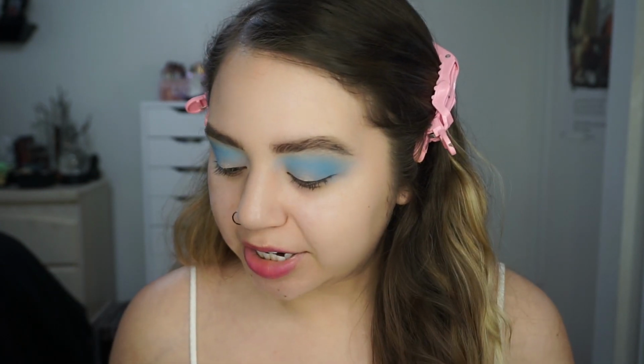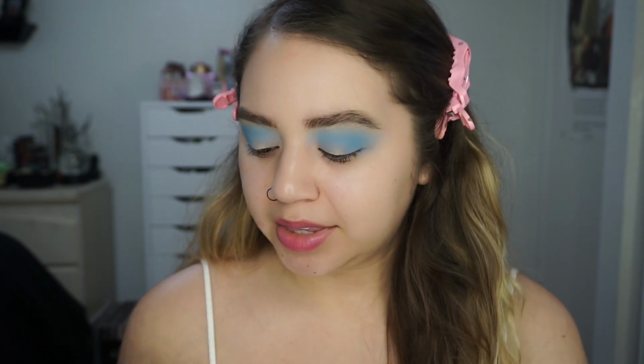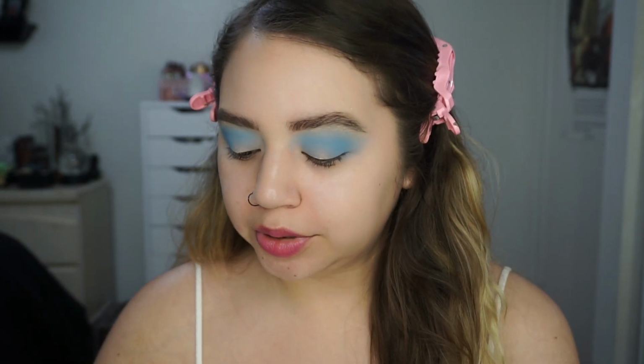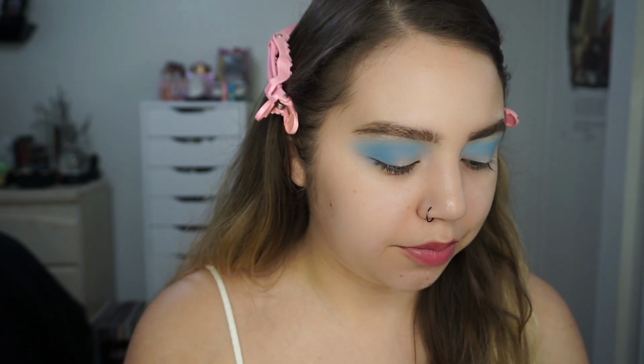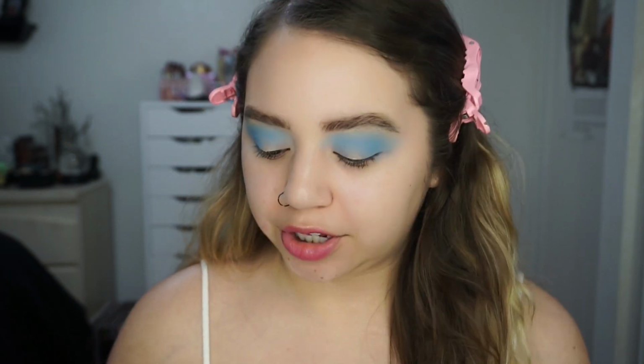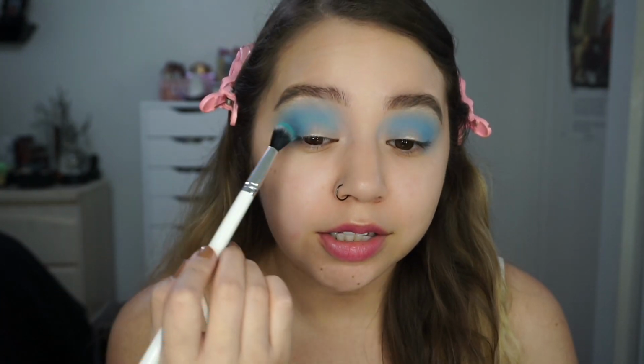Okay, so I'm gonna go in with a little bit of a smaller brush, and I'm gonna take the shade Sine, S-I-N-E. That shade right there. It's like the cobalt blue. And actually, I lied. I think I'm gonna go in with another color. I'm going with Peace actually, which is like the aqua. That color right there. Throw this in the crease because I want to add some of this color in there. I think it's really pretty.